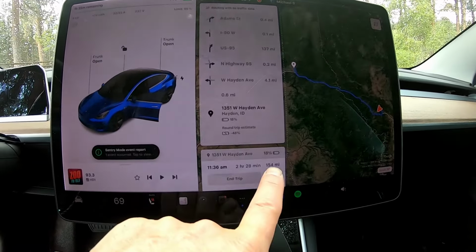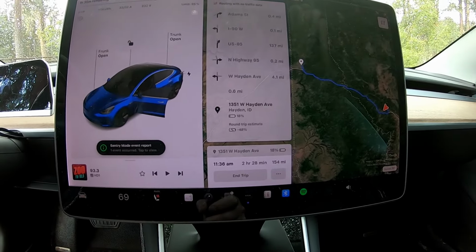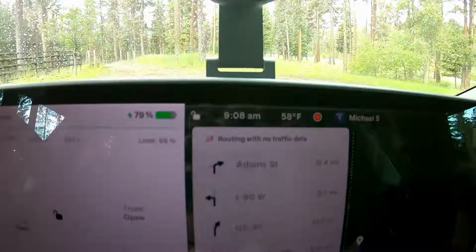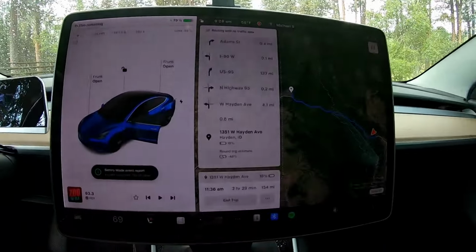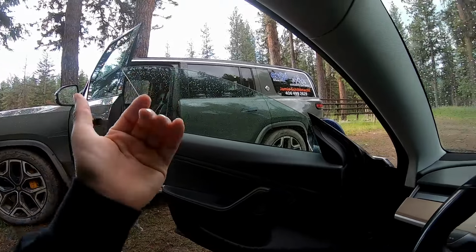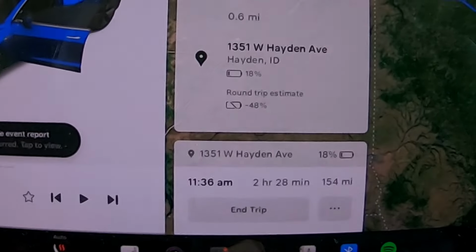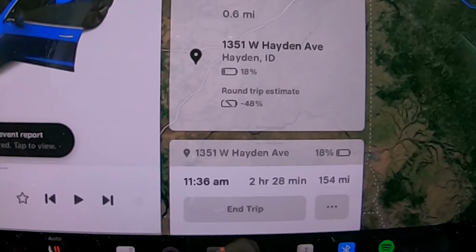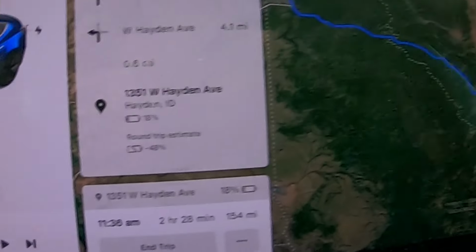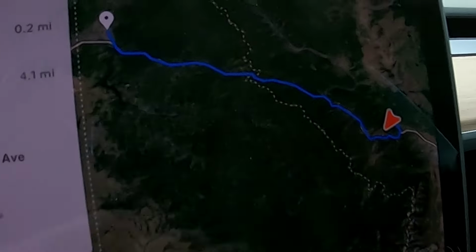So it shows 154 miles, about the same, 2.5 hours, about the same. And now this shows 11:36 a.m. arrival. Obviously now it's already 9:08, so even on the Rivian the time is going up, or later, for arrival. So this here says 18% arrival, and I don't see any charging stops needed. And actually here on the map it's clear that there are no charging stops.